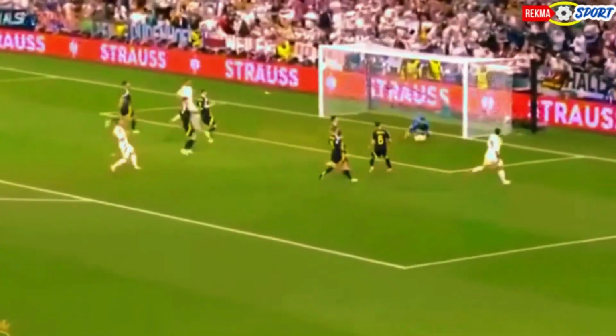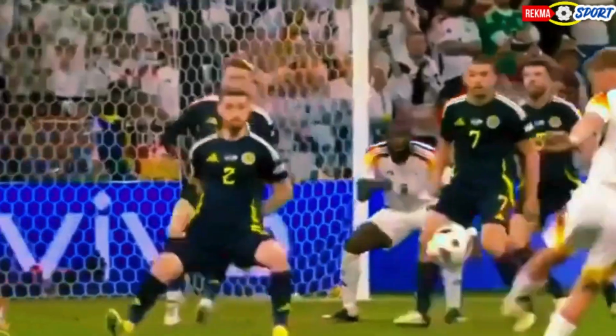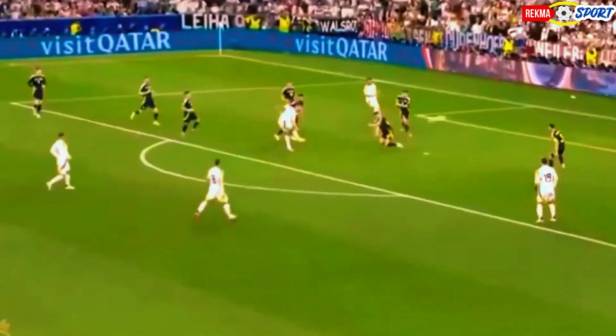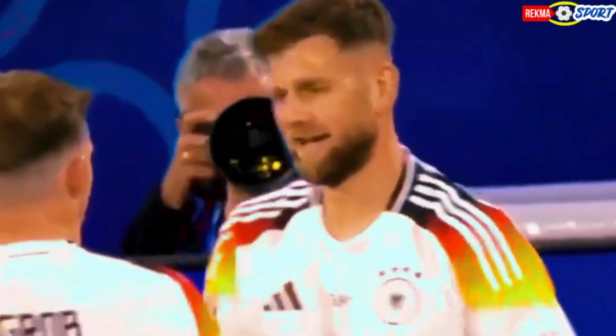Jonathan Tah, Leroy Sané involved for the first time, but no power on the shot. Yeah, you can see what he's trying to do, catch the goalkeeper out. Headed out by Hendry. Mittelstadt! Very, very nearly. One international goal to his name. Musiala showing the quality. Look at that! Niclas Füllkrug with his first attempt, sprung from the bench to score a 4th goal for Germany tonight.